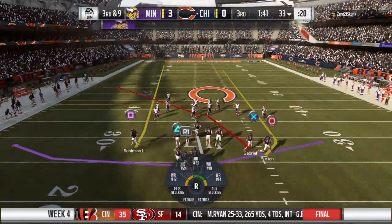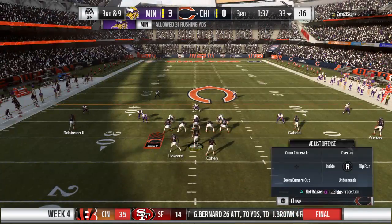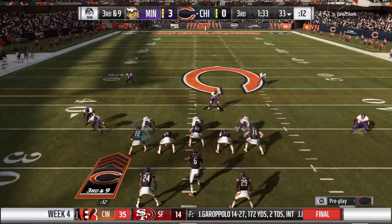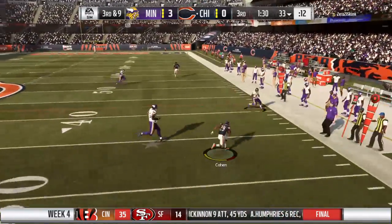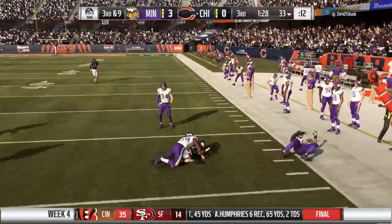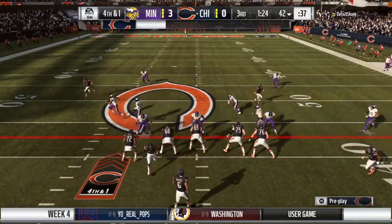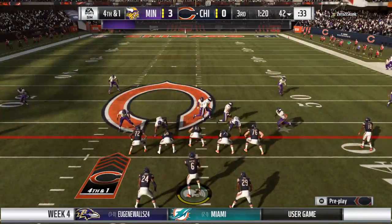The Bears on 3rd down. They've converted 3 out of 5 thus far. This is 3rd and 9. Martinez operating from the gun. He'll leave it for Cohen, complete. And to the 42-yard line here and brought down there. It'll be a gain of 9, and that's going to make it 4th down.